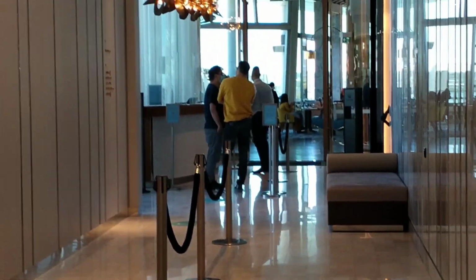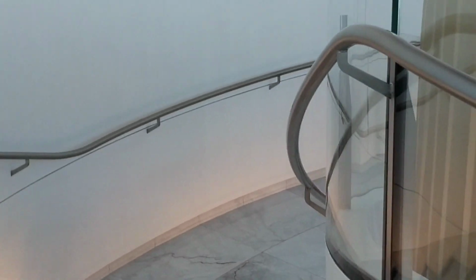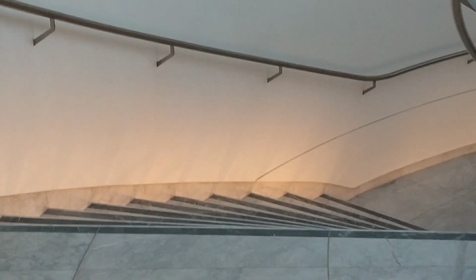So they've got a restaurant over here, Epicurean. The staff here are absolutely amazing. He said that I should walk down the stairs from level 5 to level 3, and that's exactly what I'm doing. Spectacular here.